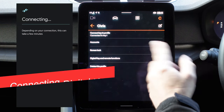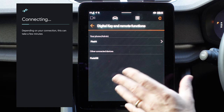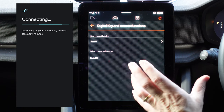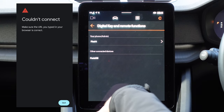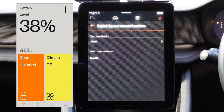When I first did this, I must say it was a bit buggy, and it wasn't connecting nicely, and I had to do it like three times before it finally connected the digital key to my phone. In the app, it's a bit slow to connect, and we can see right now that the battery is at 38%.